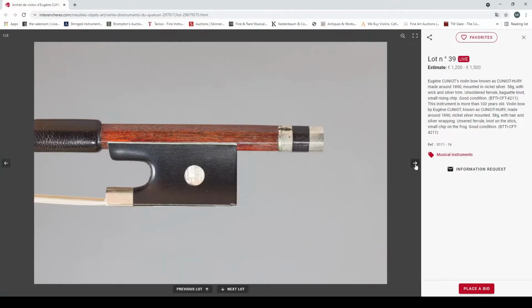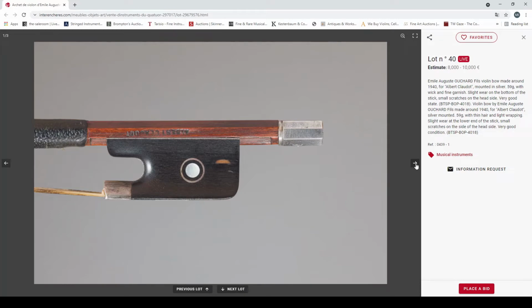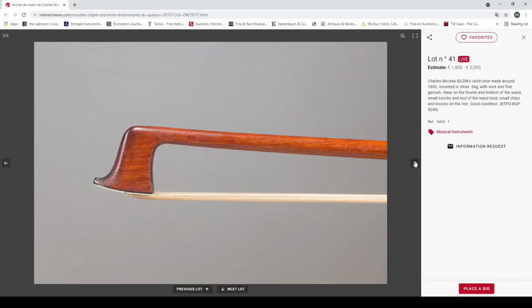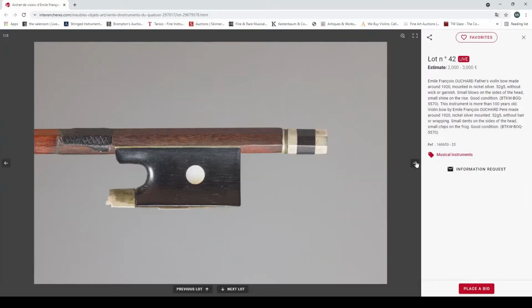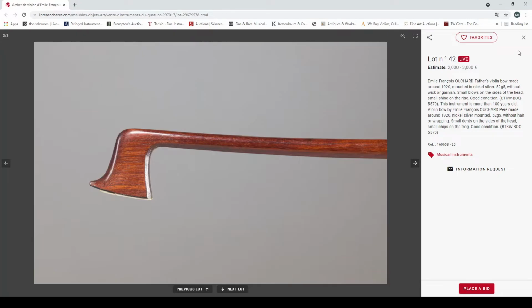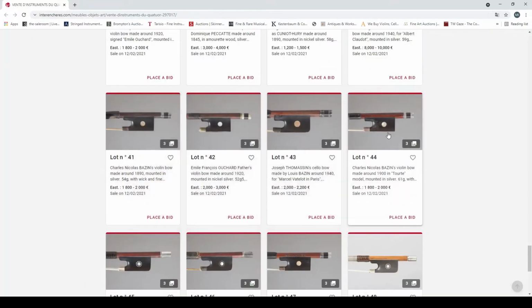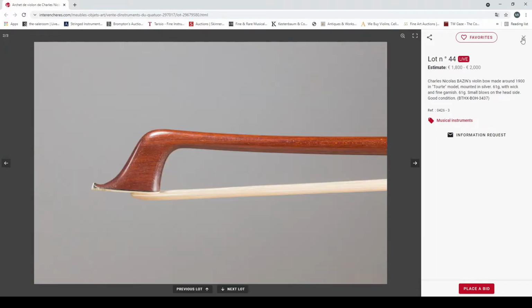A bow by Eugene Cugnot. Violin bow by Emile Auguste Houchard, 8 to 10,000. That's another big one there. Violin bow by Charles Nicolas Bazin. And violin bow by Emile Francois Houchard. Cello bow by Joseph Thomasin. And a violin bow by Charles Nicolas Bazin.